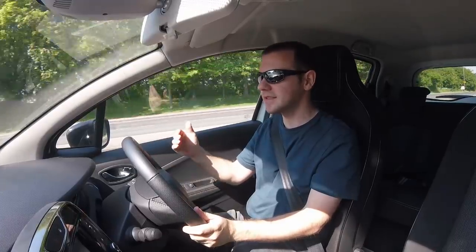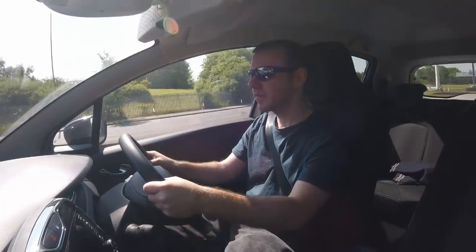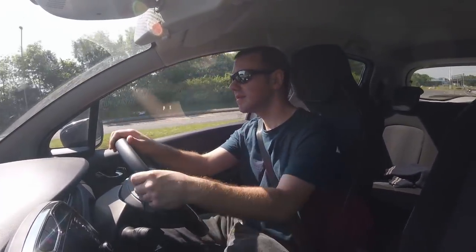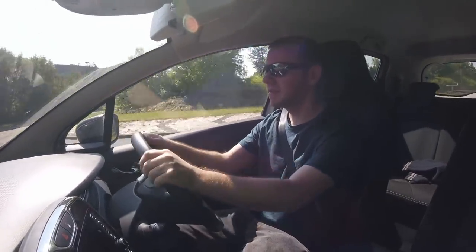Every EV has this quiet cabin, of course, because of the lack of engine noise, so you always feel like you're in a car that's a step above the classics. I would say it handles a little bit better than the Leaf. The Leaf's a bit wobbly around the twisties. Again, it's expected. This isn't great, but it's better.